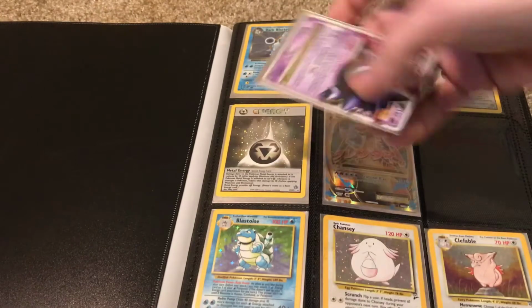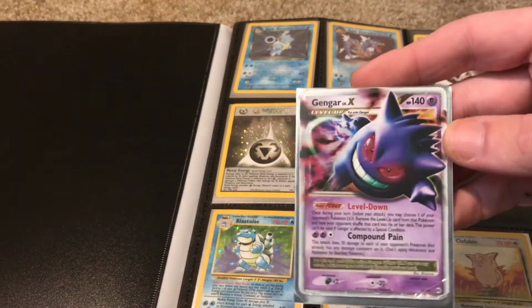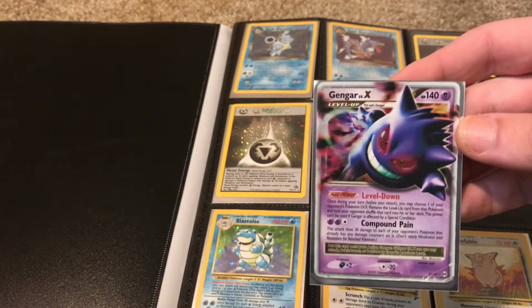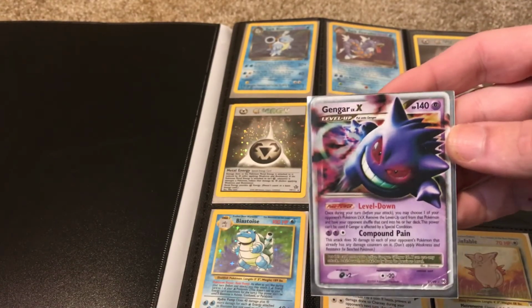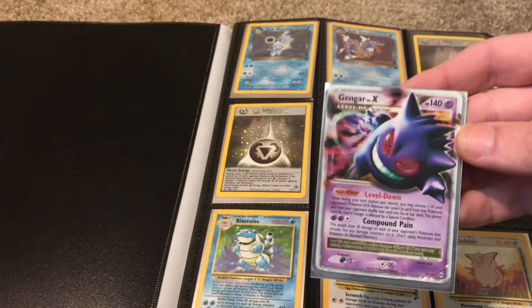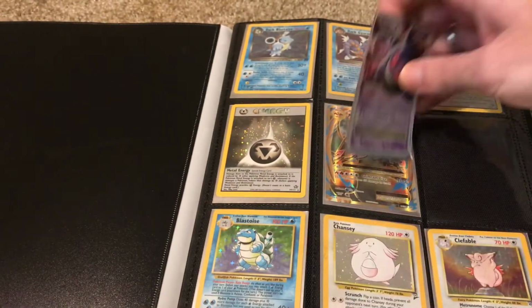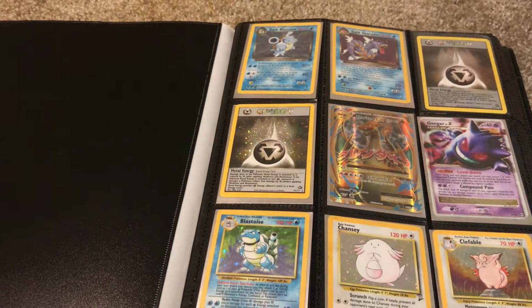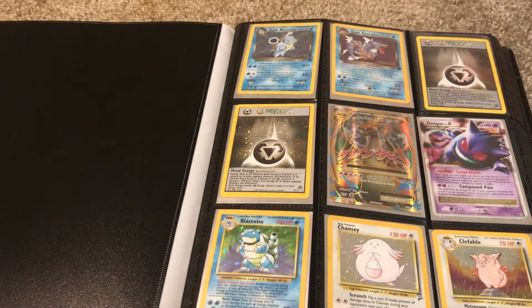And here's the one Level X card. Platinum and Diamond and Pearl sets I've talked about a little bit in the past. I think those sets were a little lackluster overall. The Level X cards were nice though. I think that they did a good job with those. The only problem with those sets is that there wasn't a lot of Level X cards per set, and there wasn't a lot of special cards or secret rares. They were kind of lacking in that.